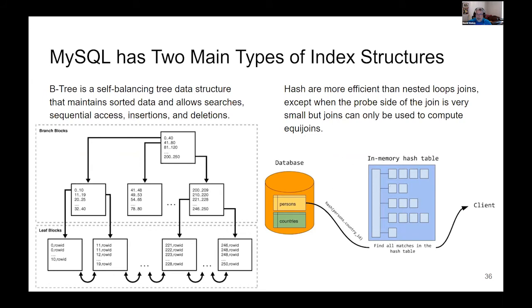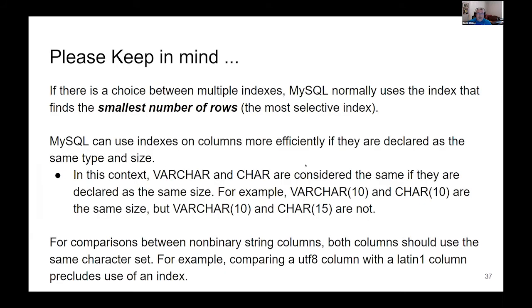This is about a year old in MySQL and works very, very fast if you're doing what we call equijoins, where you have value X is equal to value Y. Now, please keep in mind, if there's a choice between multiple indexes, MySQL's heuristic is that it tries to take the index that's the smallest number of rows, hopefully the most selective. Sometimes that isn't the right answer, but that's kind of the rough heuristic, and you can override that a little bit. Also, if you're doing comparisons, make sure you're doing comparisons on similar things.